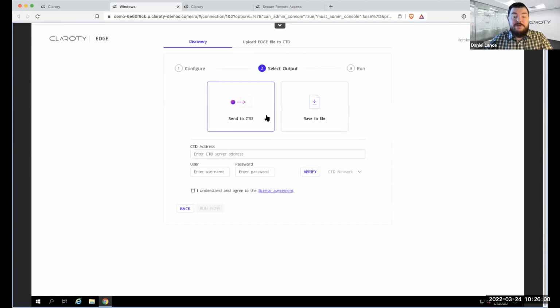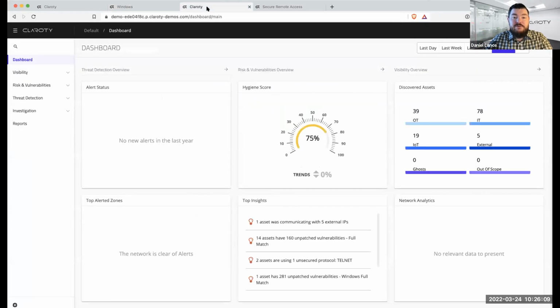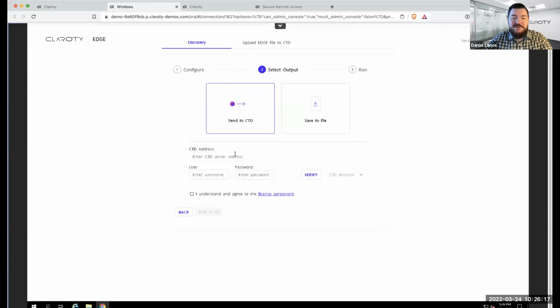But what I'm going to do here is I'm actually just going to connect this in real time up to our CTD, which is what you would do if you had a full deployment. Now, what I'm going to do is just grab this IP here. Sorry, you get to see the business end of some of this stuff here, since we're doing a direct connection, and type in our password.